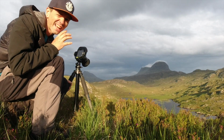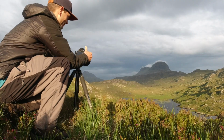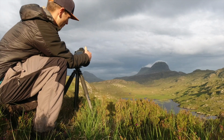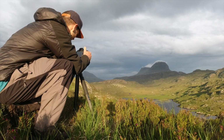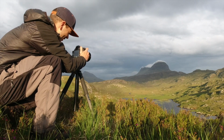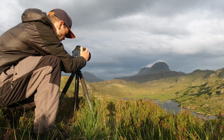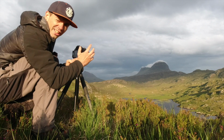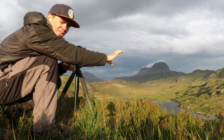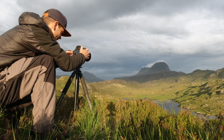So it is happening. At the moment, Suilven is starting to form a hat. The valley below, I've got beautiful light. And I'm very excited to photograph it. I think I'm going to go for landscape. It's unusual for me to go for landscape, but I think for this scene, it's going to work nicely. And I'm going to offset the subject. I'm going to put Suilven to the left because I've got this water coming around the right. And that's going to bring your eye in and shoot it up into Suilven.